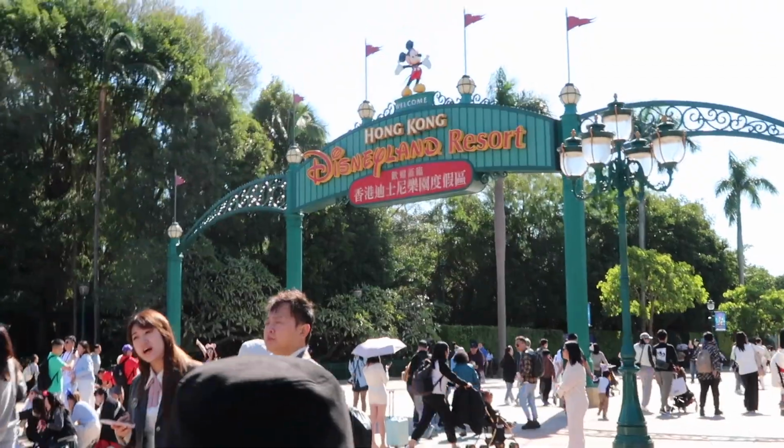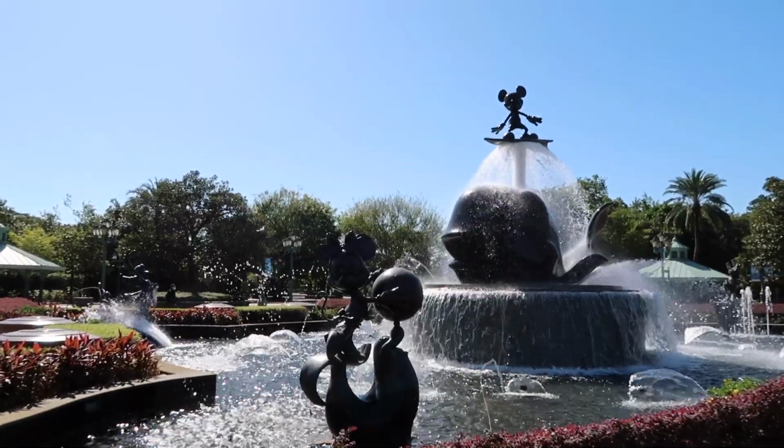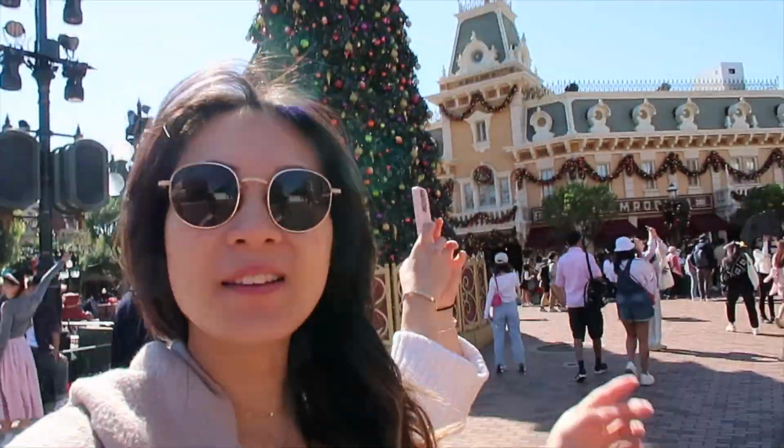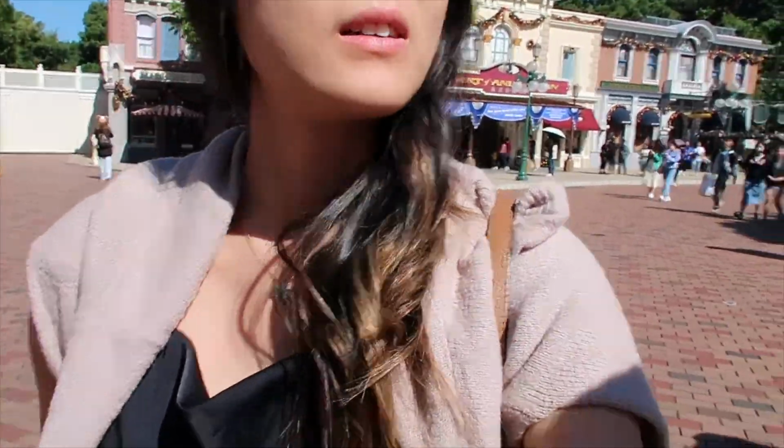My third Disney of the world. I made it to Disney. Oh my God, look, the Christmas tree is up. Welcome to Main Street. All right, let's figure out what we're gonna do.